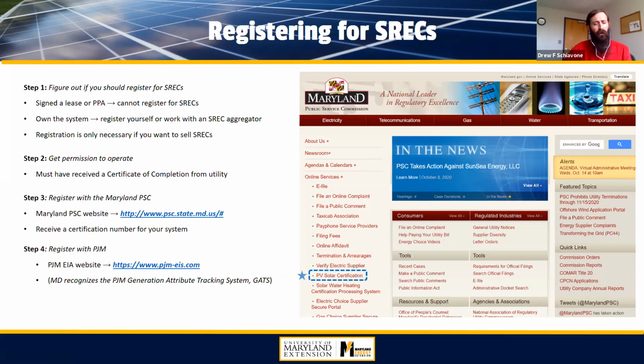Whoever you're on is going to have a special application for that. You'll get a certificate from your utility provider. But in steps 3 and 4, now you're actually applying for the SREC market. Again, this is not talking about the large utility scale systems with the CPCN. This is just talking about registering for this interconnection and to trade with the SREC market.